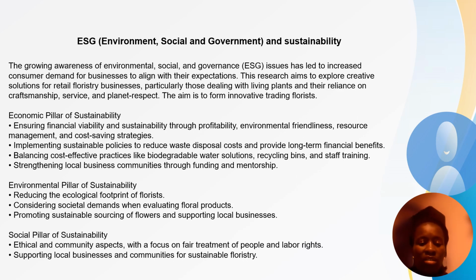ESG and sustainability: the growing awareness of environmental, social and governance issues has led to increased consumer demand for businesses to align with the expectation. That's why this research aimed to explore creative solutions for the retail florist sector, particularly those dealing with living plants and flowers.